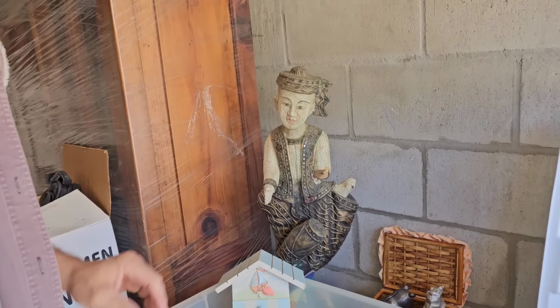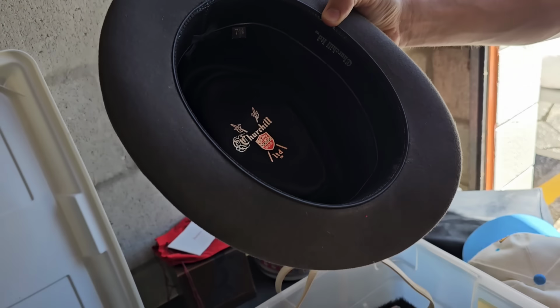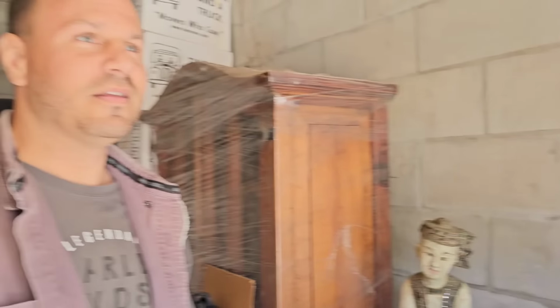Okay. These hats look really nice too. You ever heard of that? I know the man Churchill. Oh, you know him. They fit me too. Yeah, fits perfectly. Oh, you're so cute. You know Kentucky Derby, Churchill Downs. What did he say? Never give up. Never give up. Oh, man. I gave up this unit, and these guys got it, so.